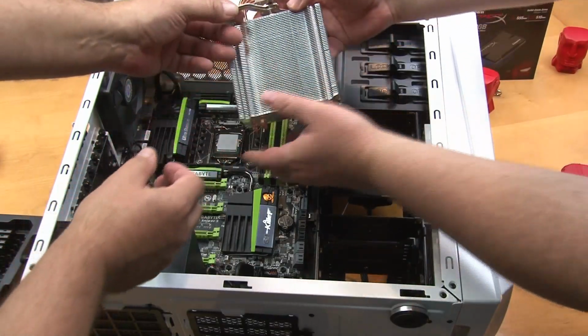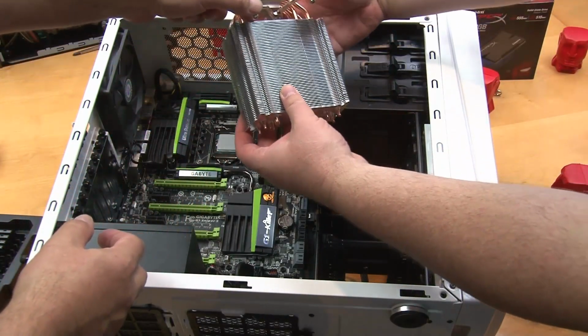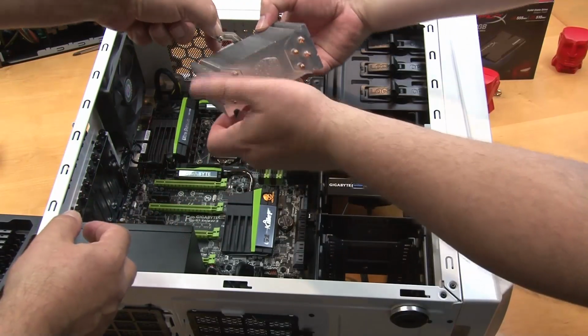Now, can I hook this up to my washer? This will act like a water heater. This came out of your VW bug.